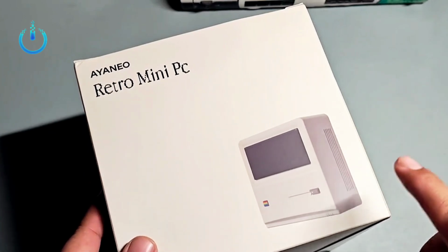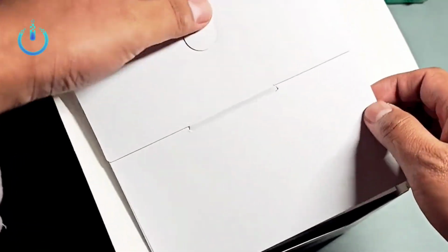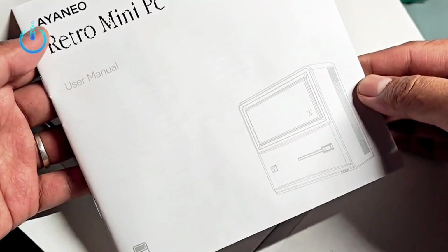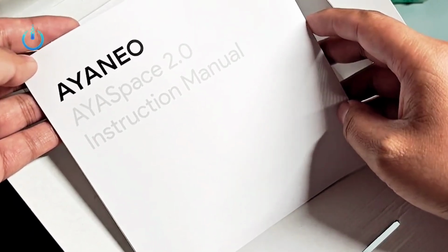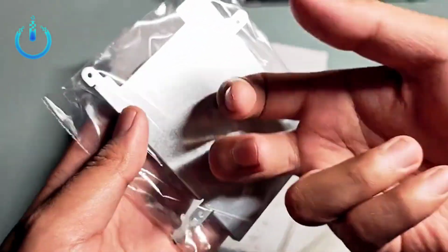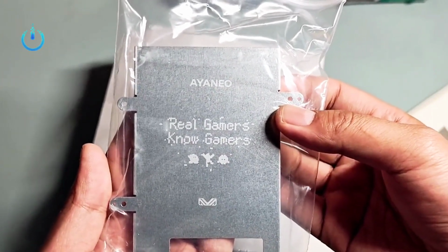Today we have the Mini PC AYANEO, and we will be boxing it up and testing some games. AYANEO Retro Mini PC has an exquisite retro appearance design and personalized decorative elements that are different from traditional Mini PCs. It is available in two versions, AMD Ryzen 7 5700U CPU and Ryzen 3 3200U CPU, with a customized cooling system to achieve 35W continuous performance output.